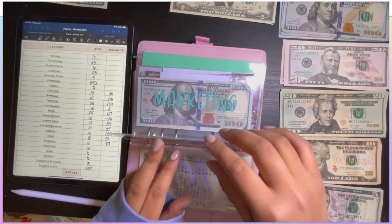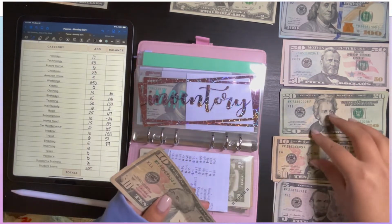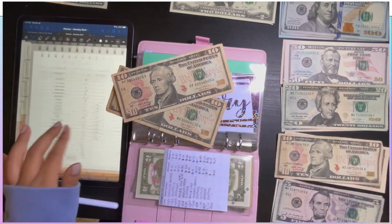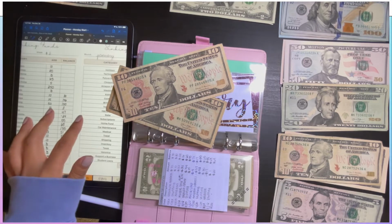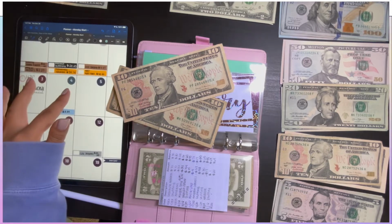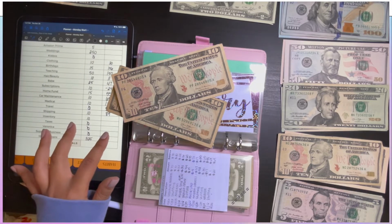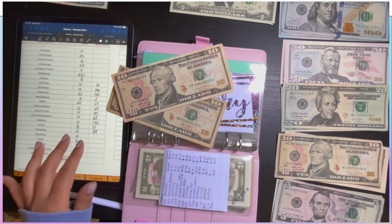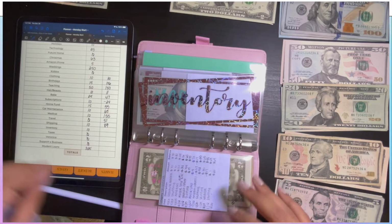Inventory is next, and this is getting $10. And I think this is one that I actually need to pull money from. So let's see. Nope, that's tech. I know. I was right. So inventory, I need to take out, what was it? $29, so just $30. So this is now at 0.